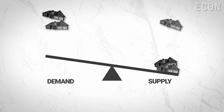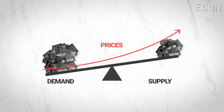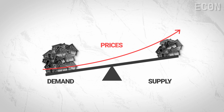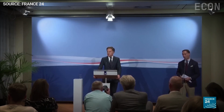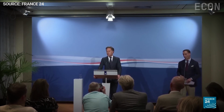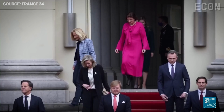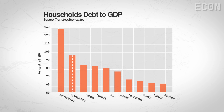Of course, low supply and high demand for houses are increasing the prices. For the sake of simplicity, let's first address the demand side. Over the last 30 years, there has been a consistent set of politics based on the ideology of home ownership, encouraging everyone to buy. The government's beneficial schemes for investors and Europe's most generous mortgage interest tax relief for individuals are incentivizing people to purchase homes. As a result, the Netherlands has the highest household debt to GDP ratio in Europe.